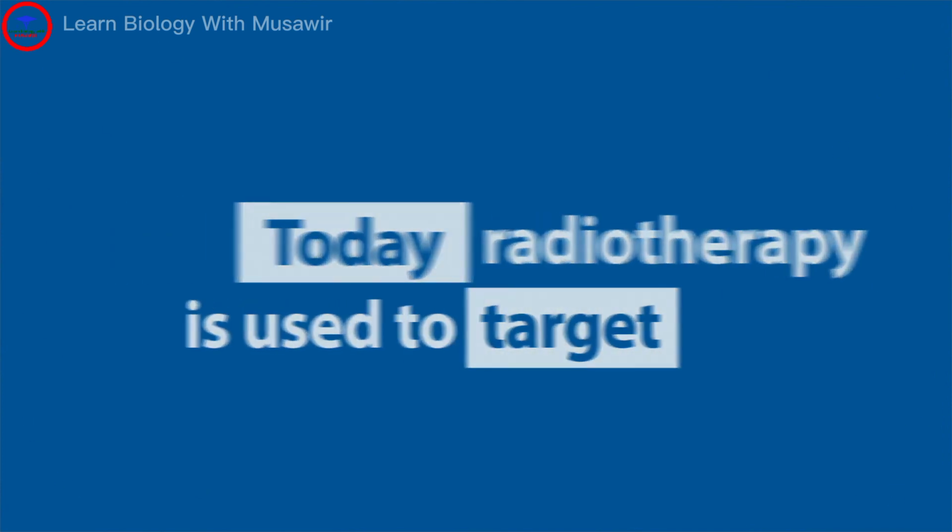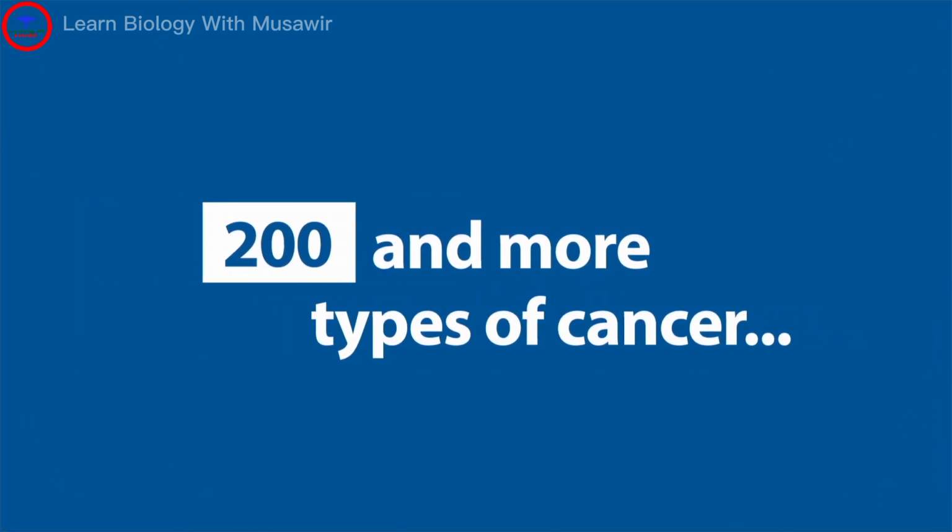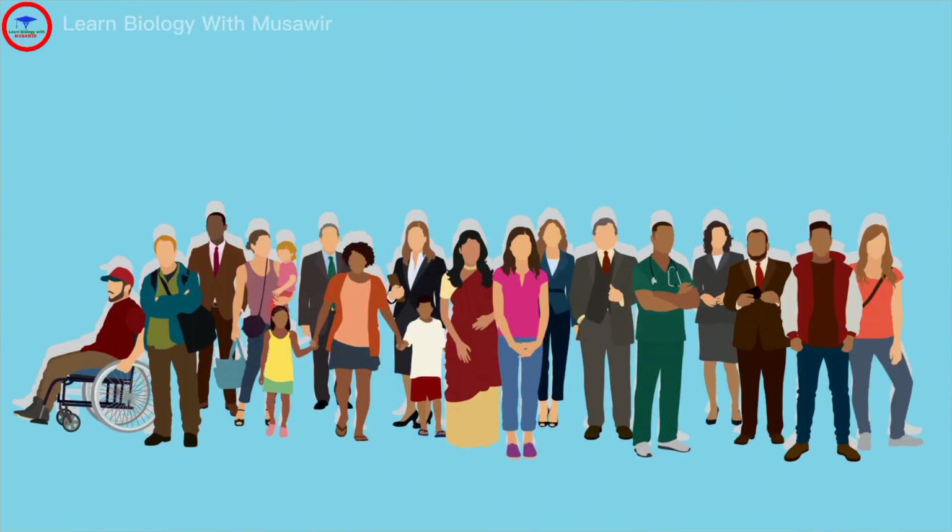Today, radiotherapy is used to target many of the 200 and more types of cancer, including breast and prostate cancer. Other than surgery, radiotherapy remains the most effective type of cancer treatment.